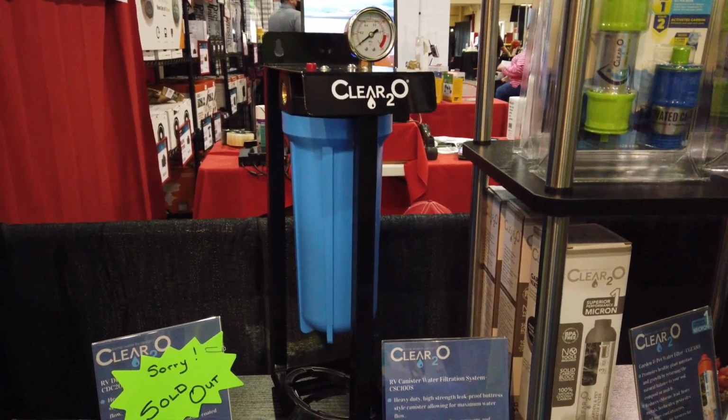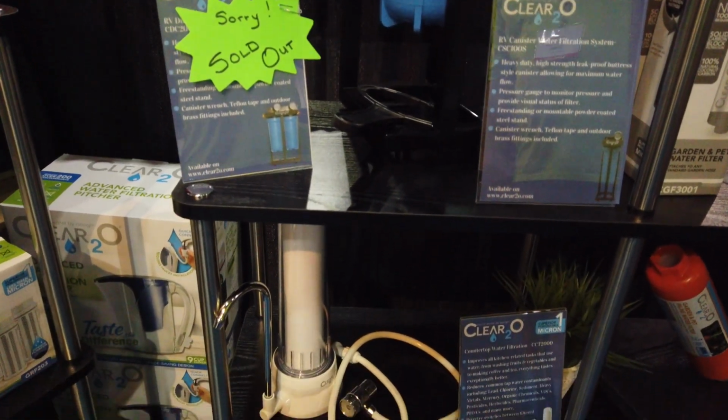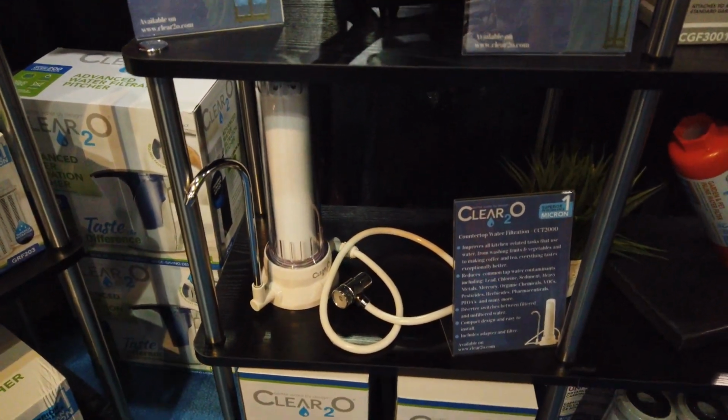And in 2008, we actually started with all of our kitchen line, and we've been in that for quite a long time. And then when we bought an RV is when we started moving into the RV space as well.